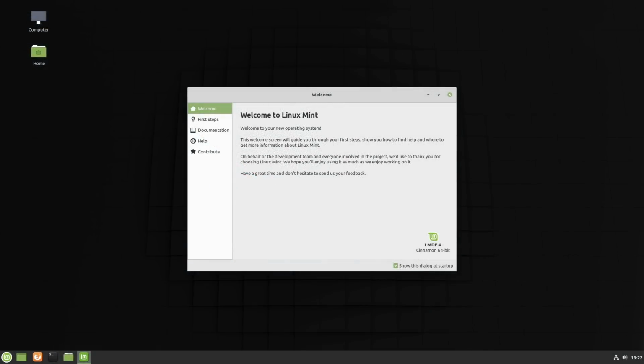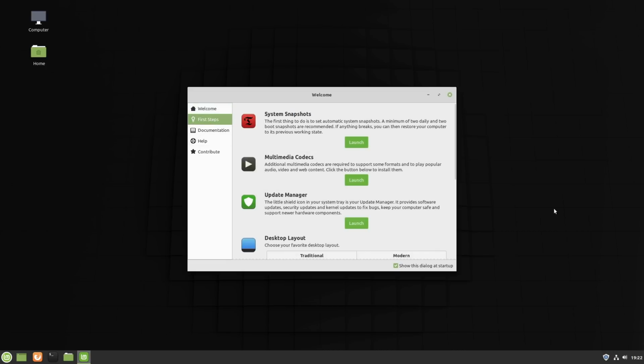And here we are on Linux Mint Debian Edition. So when you first boot up Linux Mint Debian Edition, you do get this welcome screen here. We have a series of first steps. So they're going to walk you through a few things. First is system snapshots. So your system snapshots behaves like the old Windows restore point. So it saves a backup of the functional system, but it does not save a backup of your individual files. So that's actually a good service there.